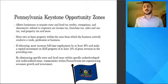And Pennsylvania does something very similar with their Keystone Opportunity Zones. This allows businesses to acquire state and local tax credits if they own or lease property within a specific economic zone and conduct a business activity. If they're relocating to the state, they must increase their full-time employment or make a capital investment. So this is a way that states are trying to develop underdeveloped and underutilized areas within the state, grow the economy, and encourage investment within their state.